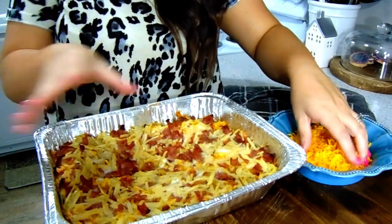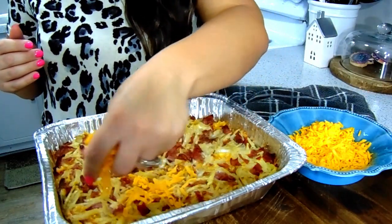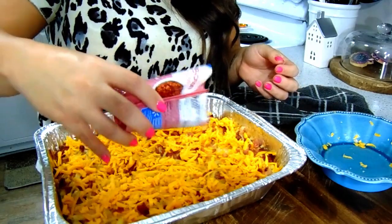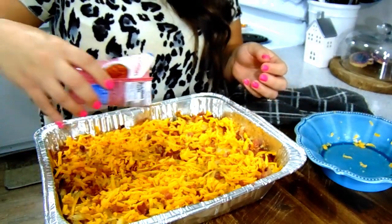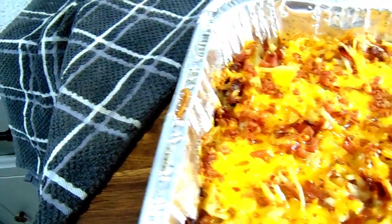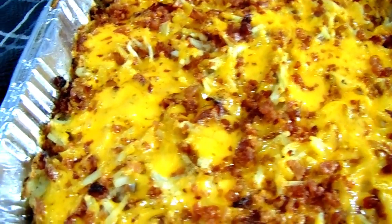Alright, after 55 minutes, everything seems set, so I'm going to add the rest of my cheese, as well as the rest of my bacon on top here. I'm going to put this back in the oven for 10 minutes. That way everything can get nice and toasty and bubbly on top.